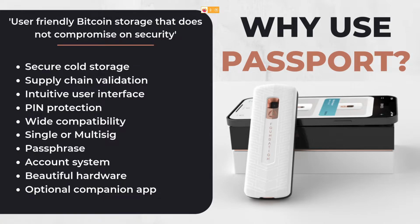So we talked in week number 3 about single and multi-sig, and of course Passport is capable of doing either of those. You can also add an optional passphrase to the device to add that extra layer of protection.